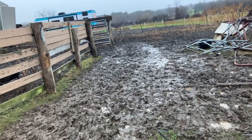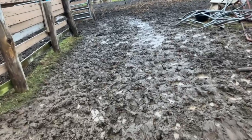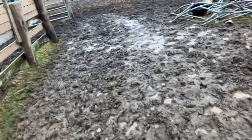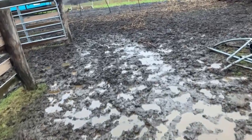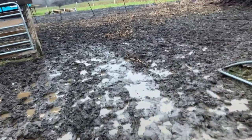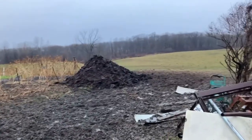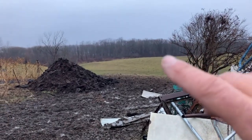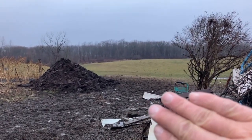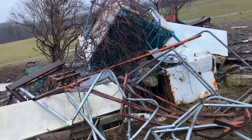So this is what I'm talking about. It's all mud. And I know this is where they come in and out to go to the barn. I don't know how to prevent this. If they were out on the field there's no protection. There's woods down there, but they don't go down there. I'm sorry about the junk. That's all going away to the scrap pile or the scrap yard.